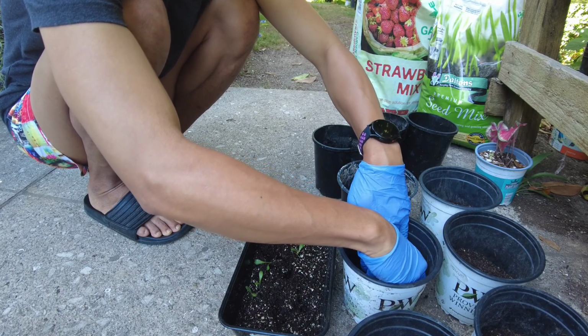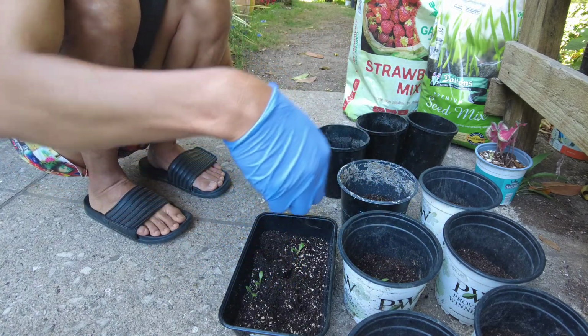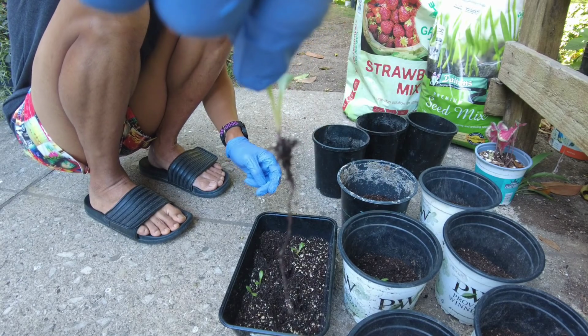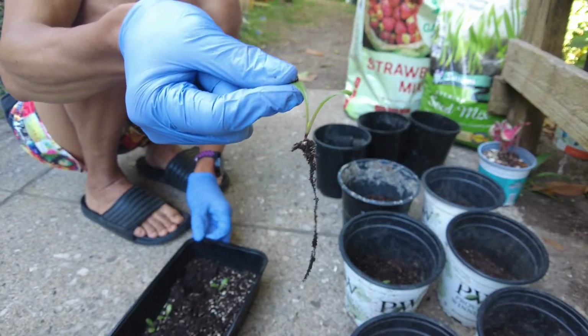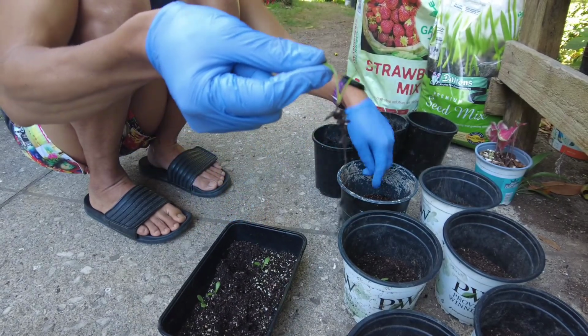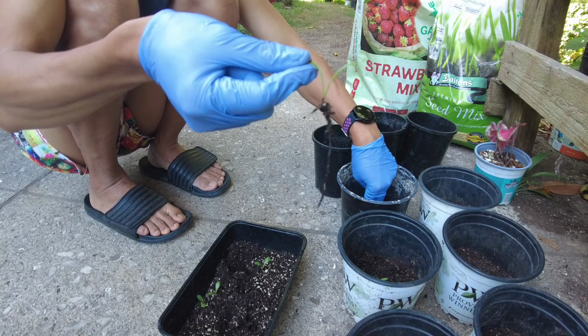And then there you go. And then here's the other one, guys. Look at this. It already has very, very long roots already. So I had a little bit of trouble moving it. So let me now transfer this one in this pot.